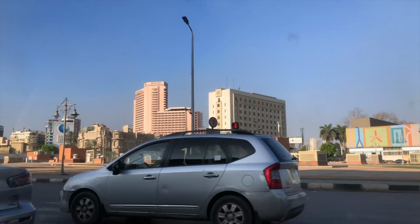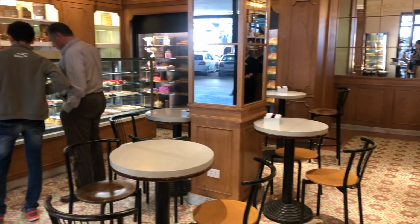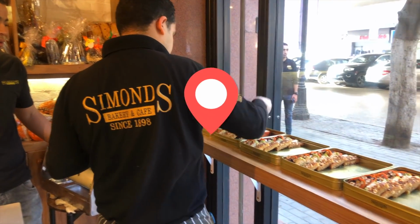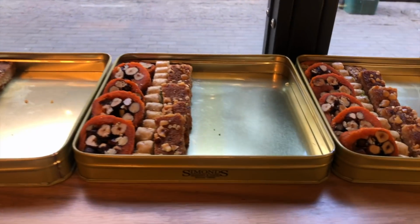After visiting all these religious sites, I think it is a good time for some afternoon tea. So I found this cafe that sells traditional Egyptian sweets called Simon's in Zamalek.